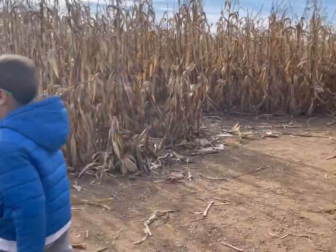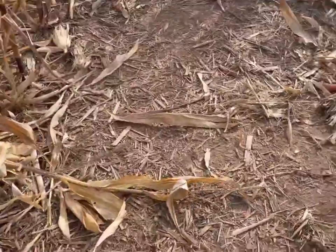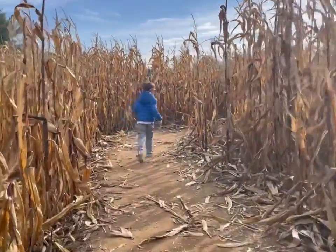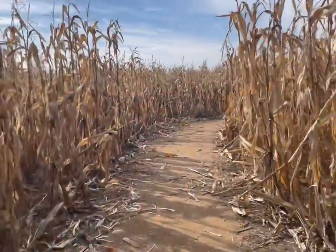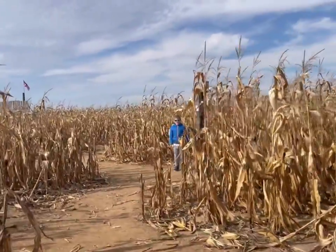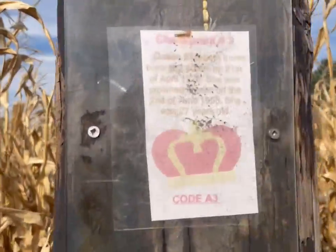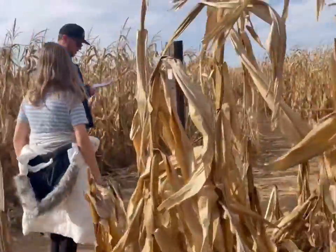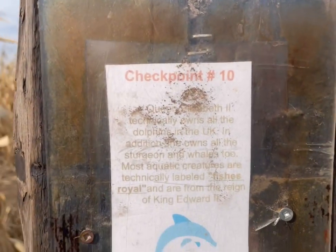So we need 1, 2, 3, 4 more, and 3 of them are on the map. The only one that's not on the map is 15. Well, that's good. That's actually really good. We found most of them that aren't on the map. Okay, this is checkpoint 5. Code C4. Checkpoint number 3. Code A3. Checkpoint number 10. Code D2.